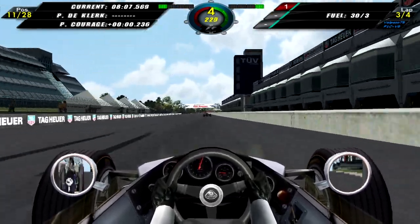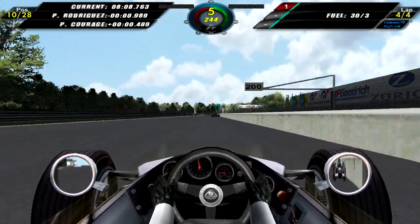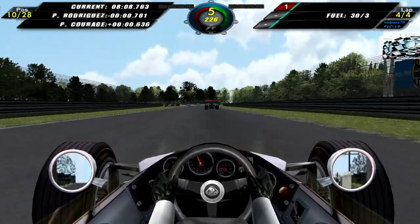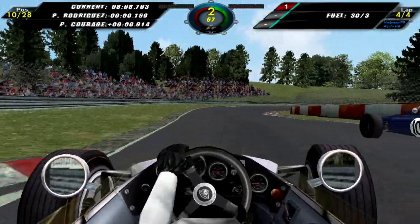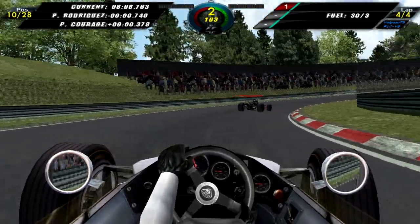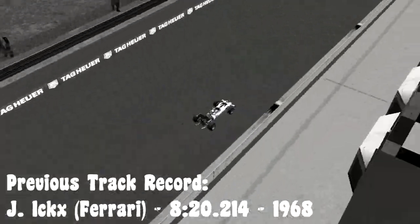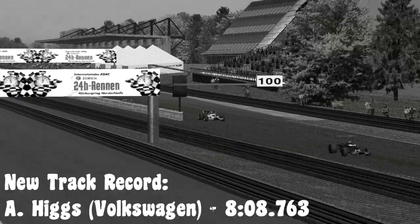So we're doing quite well. Well, not as good as we should have, but we are doing quite well as we overtake Piers Courage for 11th, actually for 10th, and cross the line to set the fastest lap of the race and a new track record, which is absolutely fantastic. As I dive bomb Pedro Rodriguez into turn 1 there. I didn't really want to make contact, but it happened.